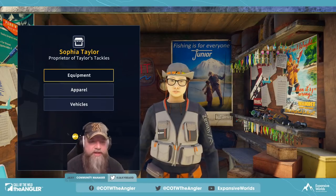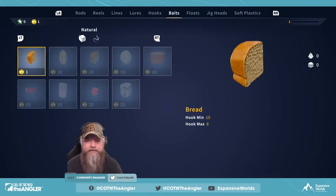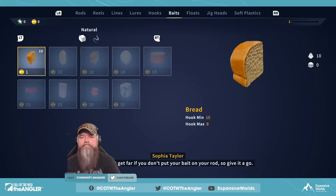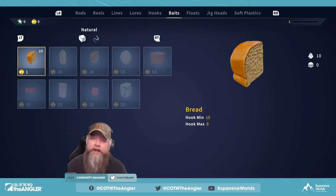Okay, so we're going to go into equipment. I wasn't paying attention to what she was saying, but I believe, because I've done this before, we're going to pick up one of these. Now, you won't get far if you don't put your bait on your rod, so give it a go. We will put our bait on the rod. But while we're in here, I just wanted to show you real quickly what you can expect.